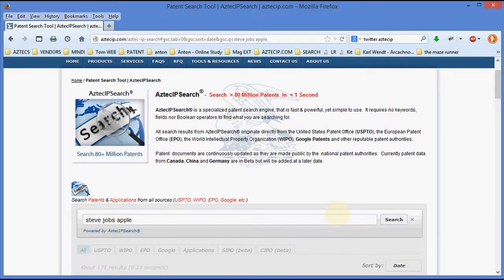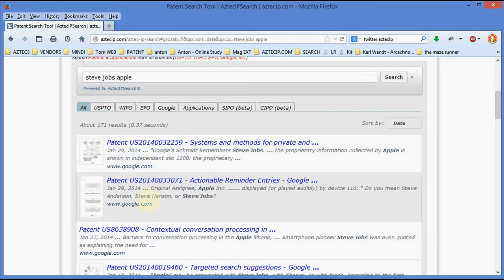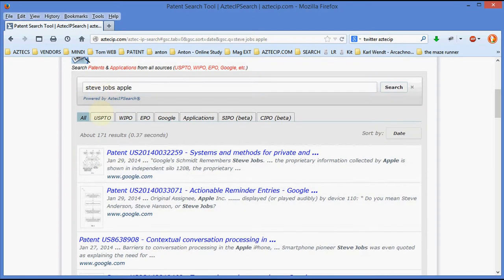AztecIPSearch is currently free for users of our website and is also available for free use on our partner sites. Our patent search widget is simple to install and fully customizable to fit any website.